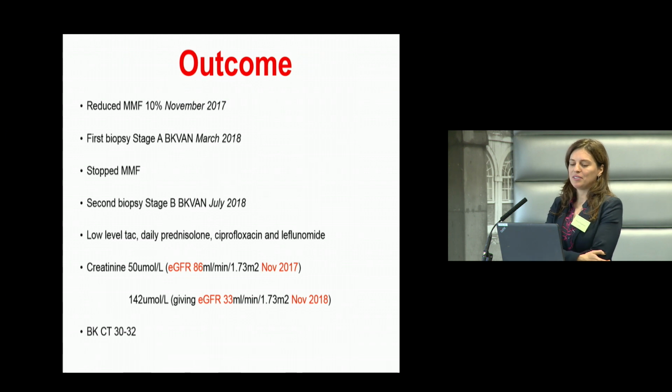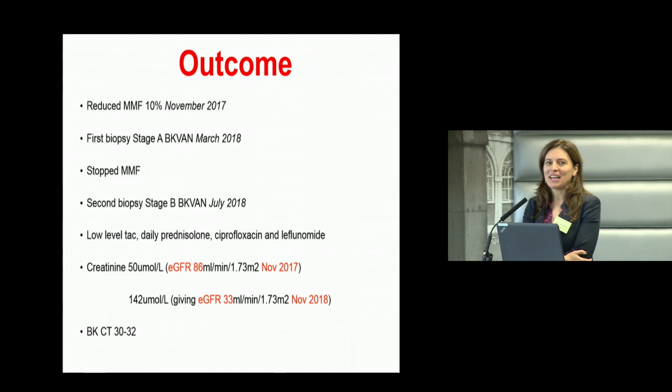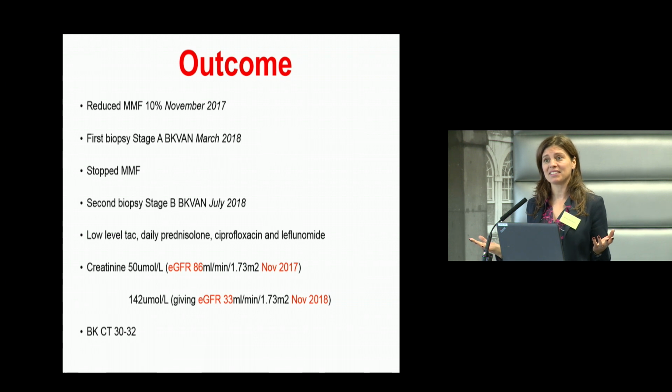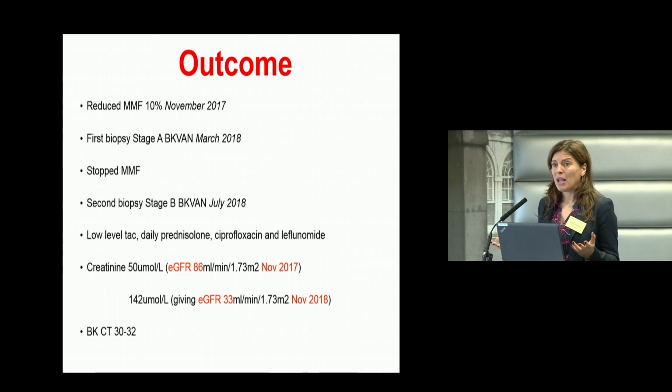So what we did, we reduced MMF by 10% in November last year. And this was a very difficult decision to make because some of my colleagues who are sat here in the room have said, but what about the memory cells? And we talk about these memory cells, and there's a research trial going on here by Professor Dorling at Guy's. There isn't much evidence of memory cells really, but there is a lot of evidence saying that BK is a big problem.